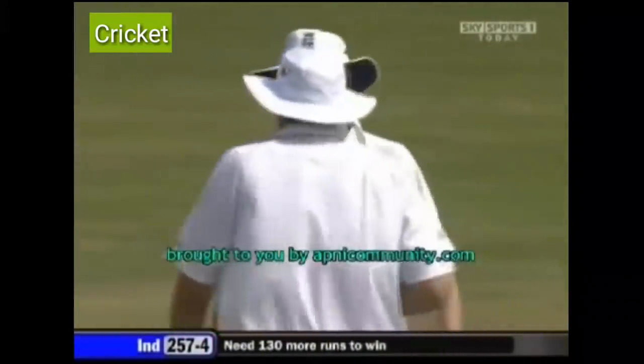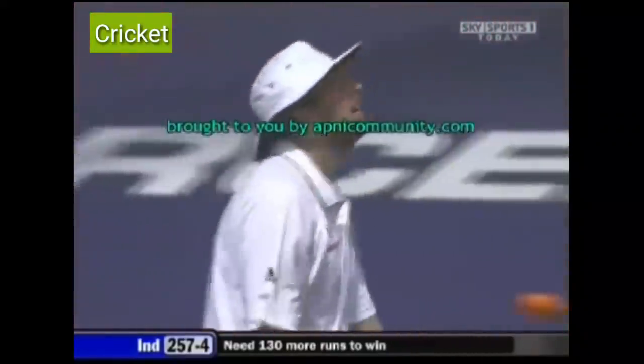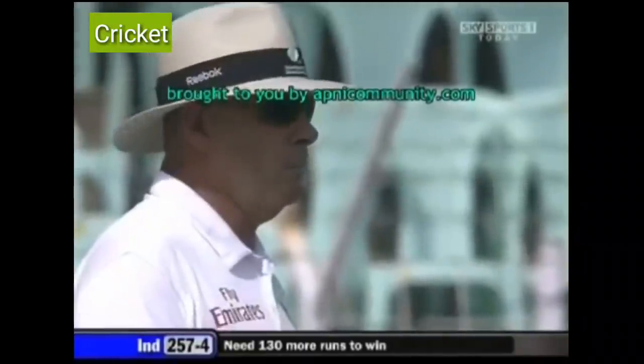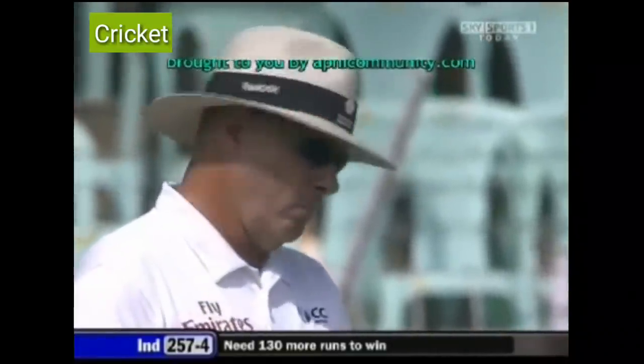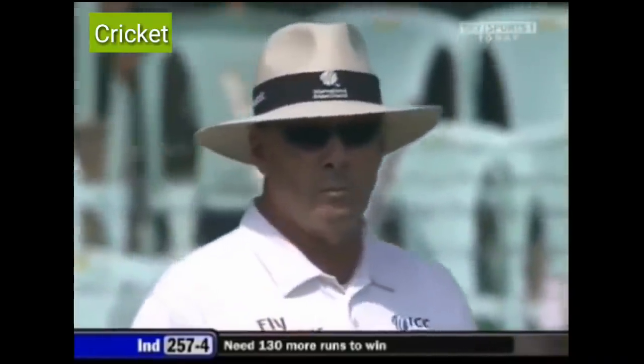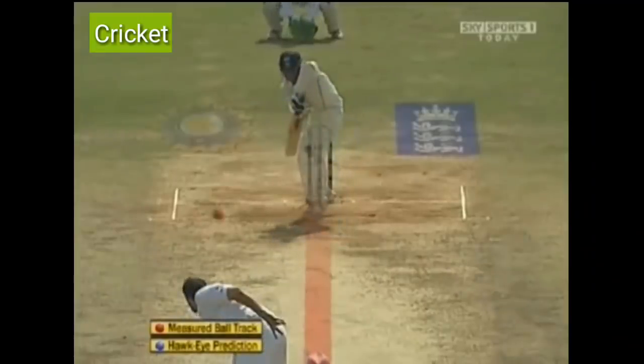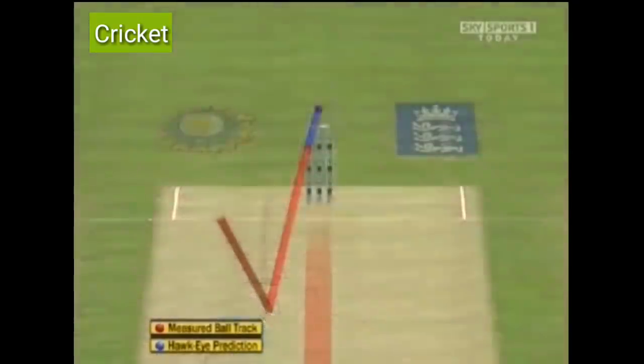Maybe even struck outside the line of the off stump. Marginally, mind you. Well, he looks to be in line to me, but I think there's doubt on height. What a day these have had, the umpires. Spare a thought for the umpires. It pitches, nips back. Height. Yeah, thought so. Good decision.